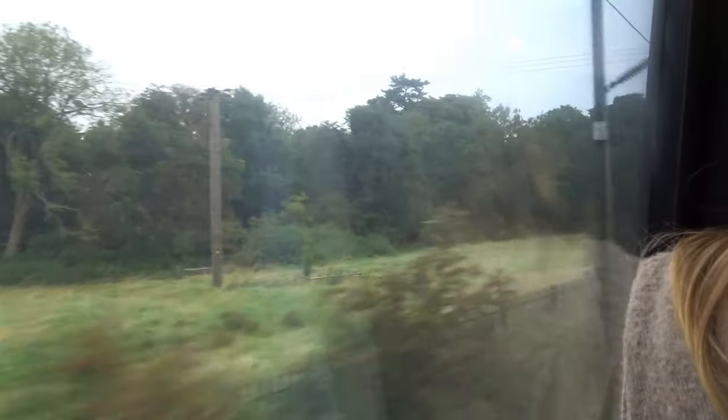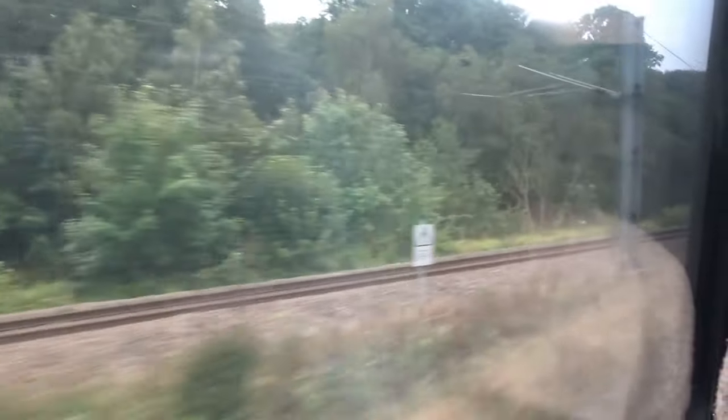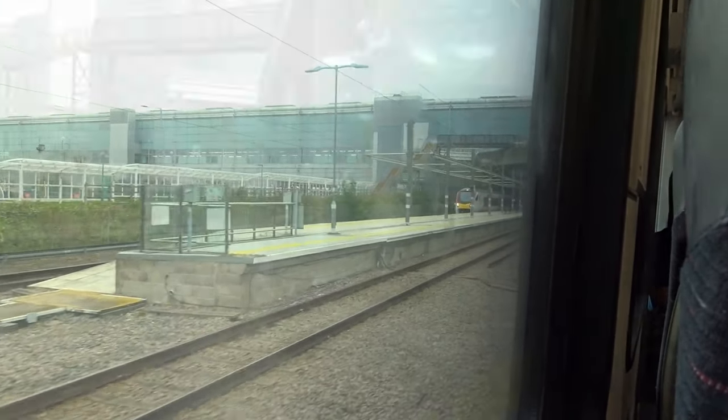Welcome to this service for Stansted Airport. The train diverges off and heads on to the airport branch line. Fifteen minutes later, we arrive at the airport.